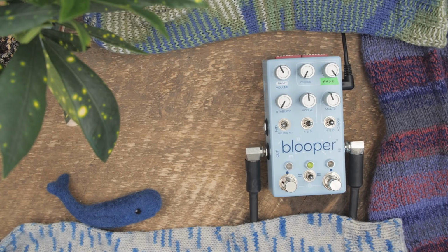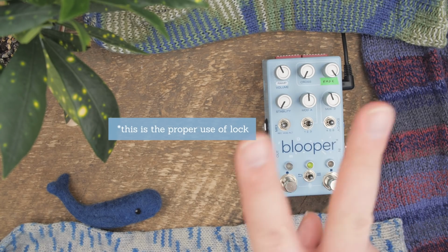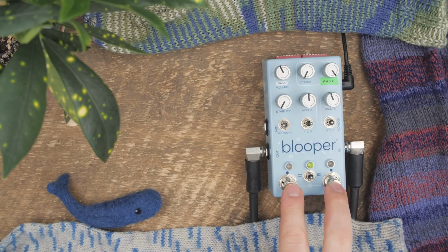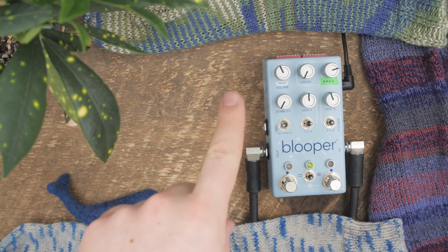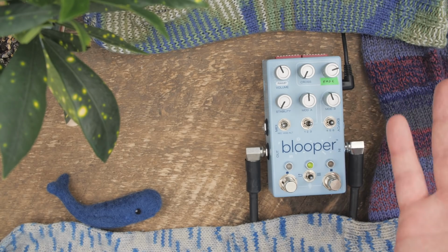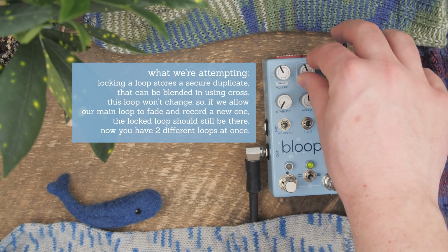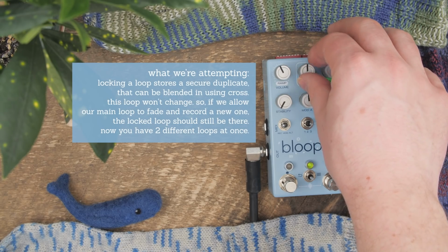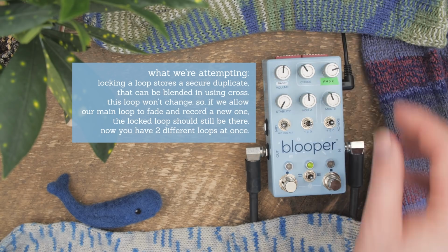Okay, I actually just thought of something else that could be cool that I've never tried. If you lock the loop and then you let it fade and record another loop, you should have both. So let's see if that works. My camera battery died, but I specifically didn't test this yet, so we can do it live. So here's our new loop. Let's hear if this thing works. It does.